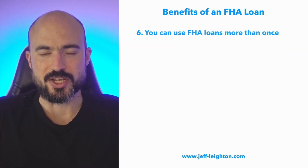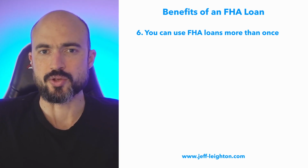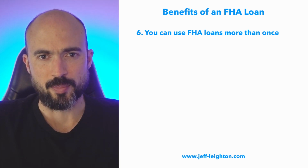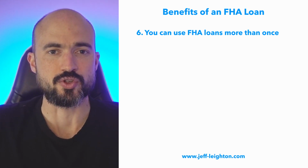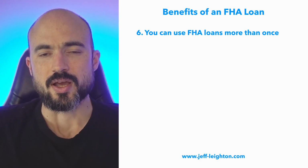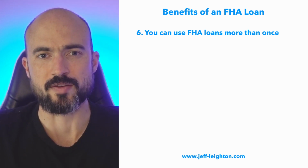The next thing to know is that you can actually use FHA multifamily more than once. I'll explain a little bit. Let's say you use your FHA multifamily, you get a pretty good deal, maybe you fix the property up a little bit, maybe the values go up a little bit, and after a few years you have, let's say, 10 or even 20 or 25% equity in the property. Lenders really need about 20 to 25% equity for investment properties.